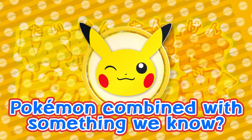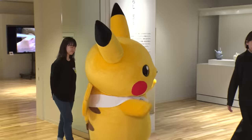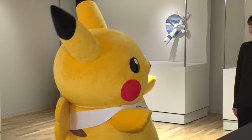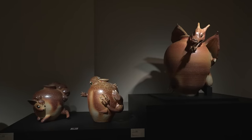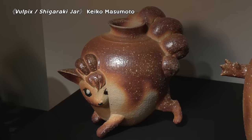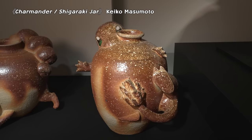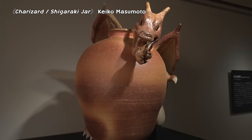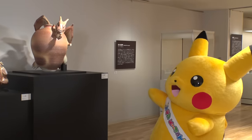Pokémon combined with something people use every day? It looks like we're in a new room. Pikachu, this is it! The series. What are they? Wow, would you look at that! Pokémon combined with vases. Pika! Pika, Pika! It's a Vulpix! How cute! Pikachu! This must be a Charmander. Pika. And finally, Pika. It's a Charizard! What an amazing piece! Pikachu!